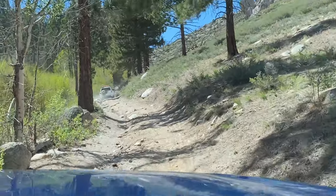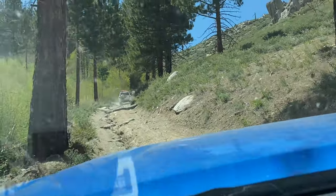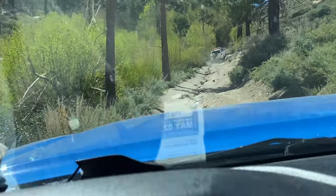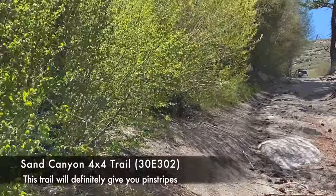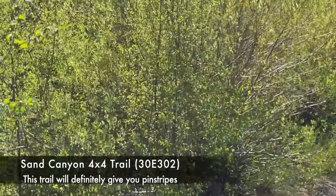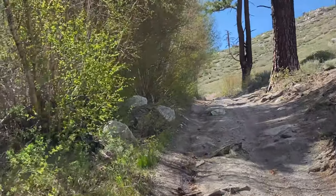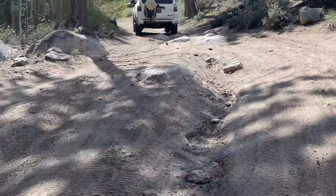Definitely getting a little more rutted here as you get into the tree line. A lot more rocks, but so far not too bad. Just a little steep, but consistency on the pedal is fine. Rutted, I think, from all the water. Yeah, it's some steep rock section here, guys.